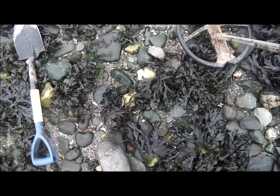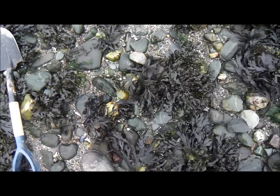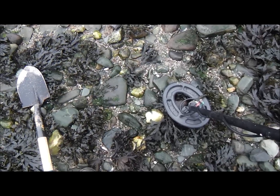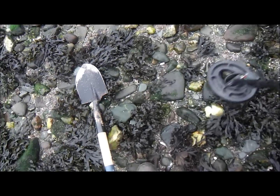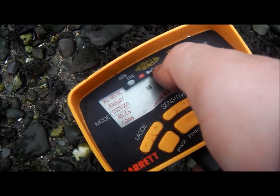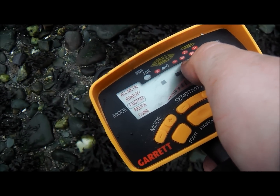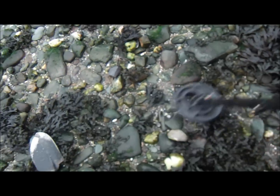Here we go, this is the sound of the Deus. 82, so we're going to dig it, see what it is. Right guys, the Deus went for an 87 and the Garrett's gone for a penny as well. They all sound the same, but you can tell by looking at your wee screen roughly what it is, and it's marking up the 10 cents, 1 cents. When it does that, it normally sticks at the 10 cents, and that's normally a big penny. There you go, it's gone now.